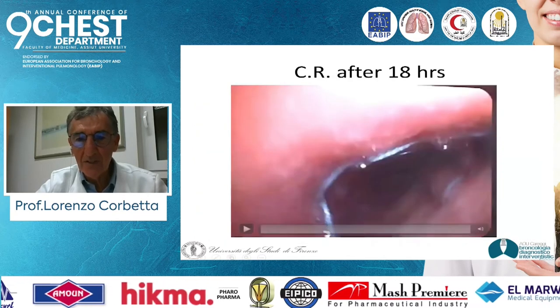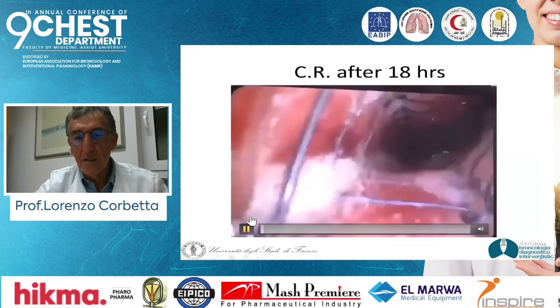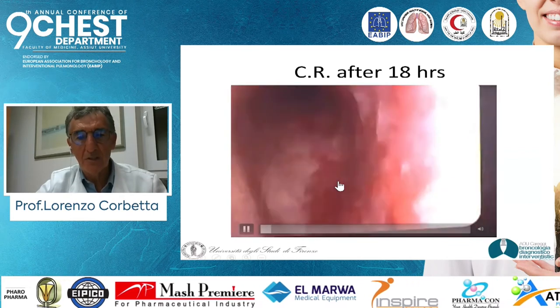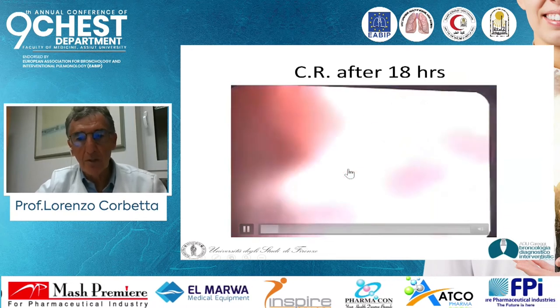But after 8 hours, it's self-expandable, so it was almost completely open.